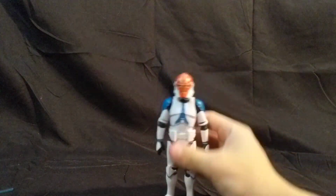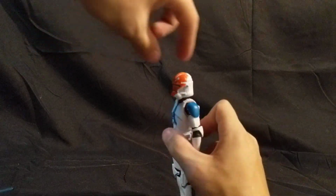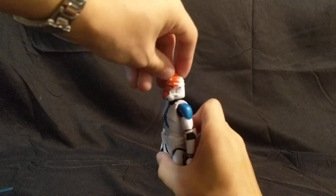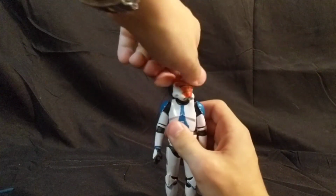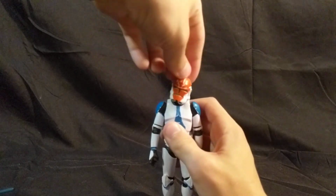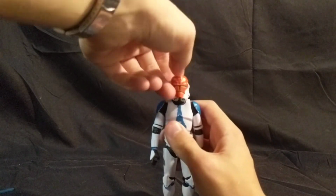Alright, next up we got the 332nd Trooper. Start off with him. Head tilt. That far forward. That far back. He can do 360. He's also got tilt. Rather nice.